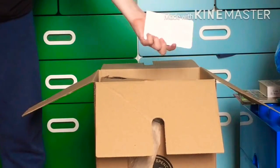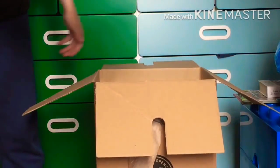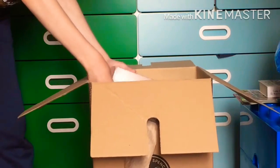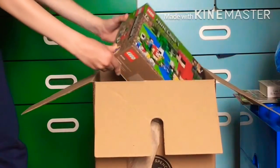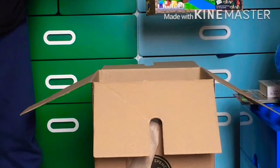Oh, we seem to have a little ticket thing down here. We've got another bit of packaging cardboard. Well, what do you know, man? We got some Lego Minecraft. Oh my gosh, there is a lot of Lego in there. We got some Lego Minecraft, guys.